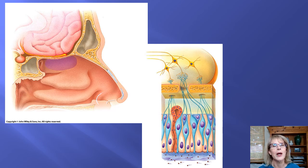Also, our sense of smell goes directly into our brain for processing. Our other senses go through a part of the brain called the thalamus as a routing system before it ends up going to the rest of the brain. And we think that's one reason why our sense of smell is such a primal sense and has such a good memory.